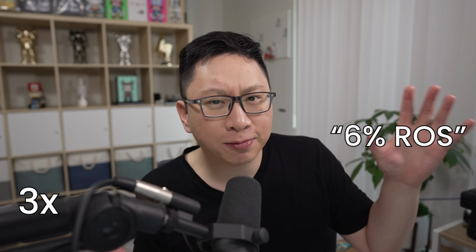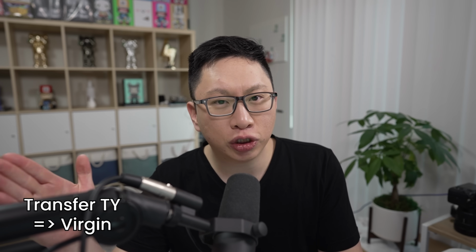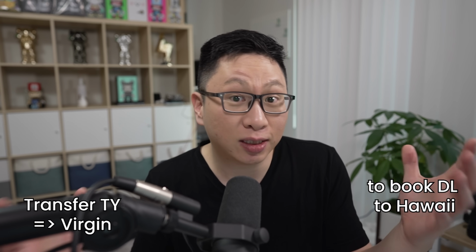So even though 3x can be potentially worth 6% return on spend, if you are more economy focused, it's probably going to look more like 3%. Yes, there's the idea of sweet spots, but either it might not apply or you don't want to do the research. For example, I can tell you that if you want to go to Hawaii, transfer your Thank You points to Virgin in order to book Delta, and that's a pretty good sweet spot. But most of you are probably not going to do the legwork to research how that works.